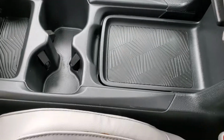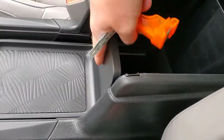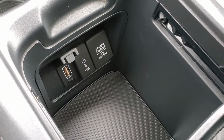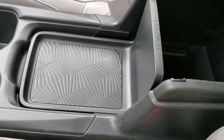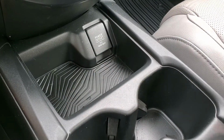This is really cool down here. So you have your flip up console. This slides, gives you even more space. You can see down there you have a USB, or 2 USBs and another 12 volt. This tray is also removable if you don't want it. It makes that space even bigger. You got another 12 volt port there.